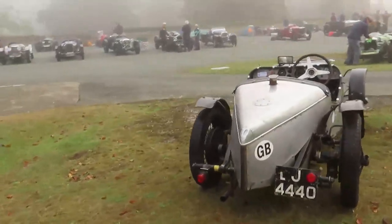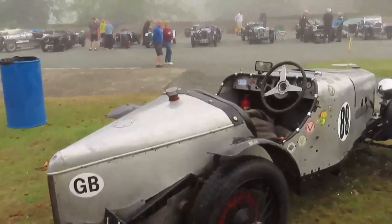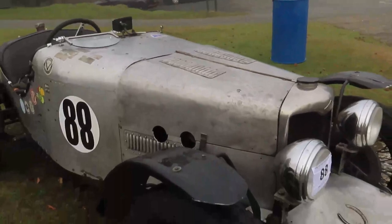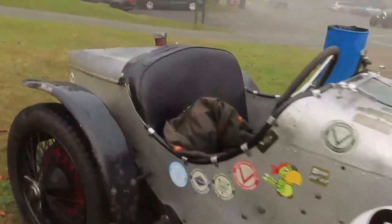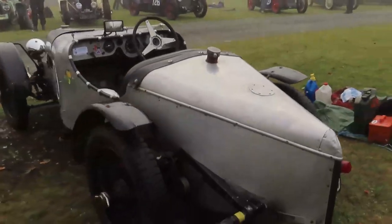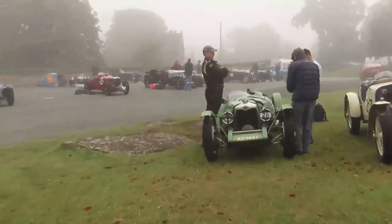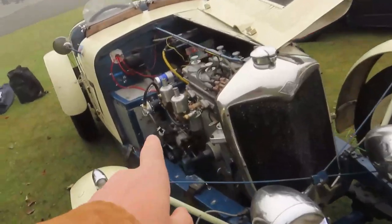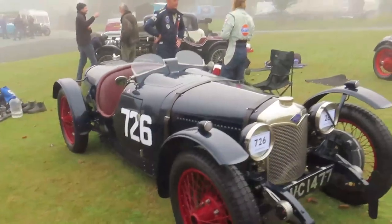Now, what is this? You often have to look around the front to determine what they actually are. But it certainly looks very, very nice. This is a Riley, this one. Gorgeous looking cars, these pre-war racers, aren't they? Really, really nice. Got a few Rileys over here. One with its four-cylinder on show. Got the twin SUs up there as well. And a few more Rileys up here.